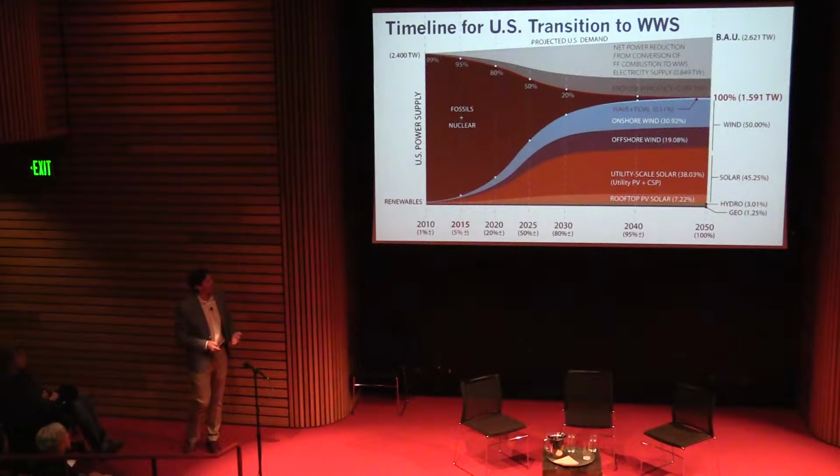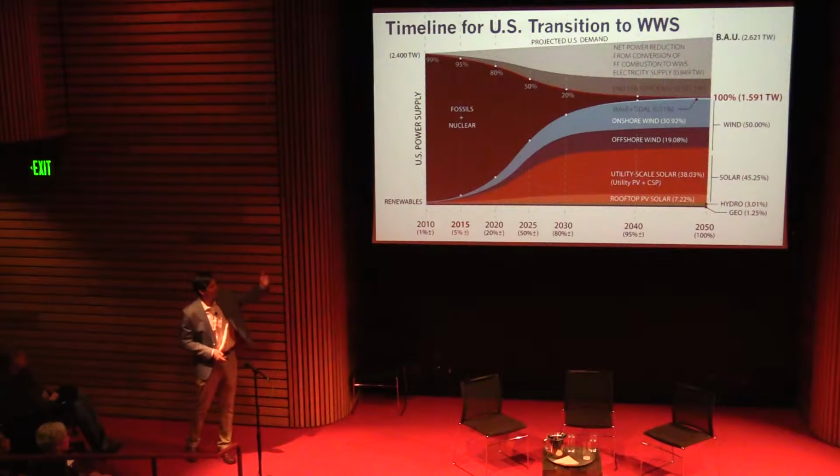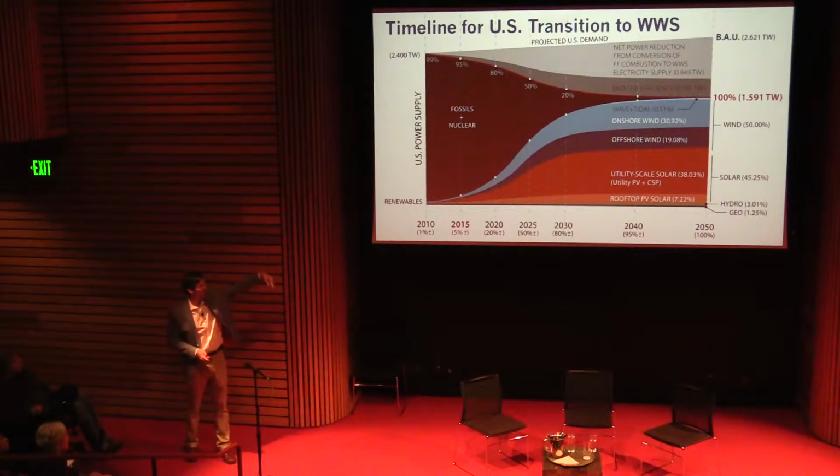And finally, the timeline to transition: by 2030, we want 80% conversion. In 2050, 100%. The top line is if we don't do anything, that's the energy demand in the future in 2050. The first gray line is if we electrify everything, that's the reduction of power demand. The second gray line is additional end-use energy efficiency improvements. And then we reach the 100% line, and we want to reach that 100% with wind, water, and solar. So this shows from our 50 state plans how much wind versus solar and geothermal, et cetera.